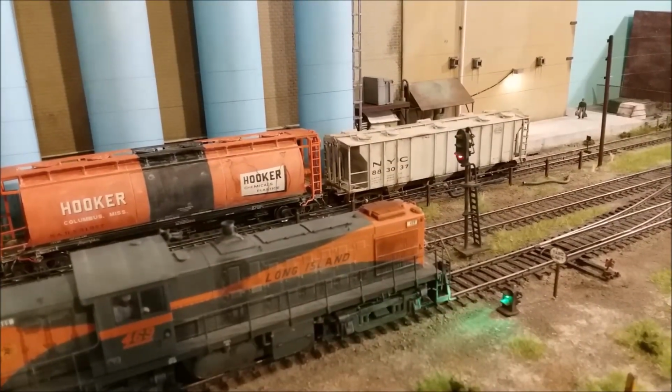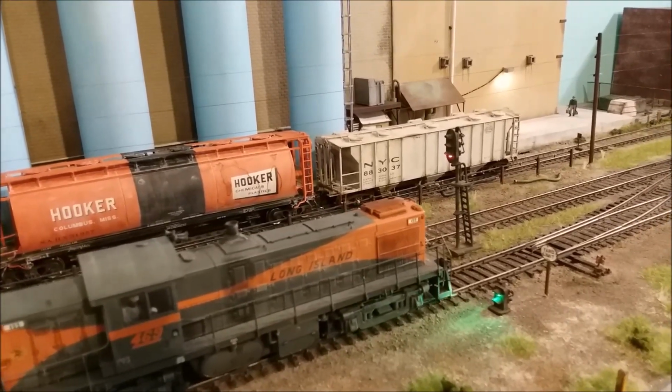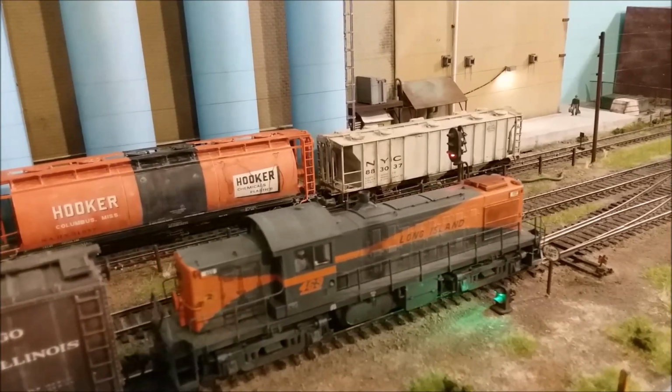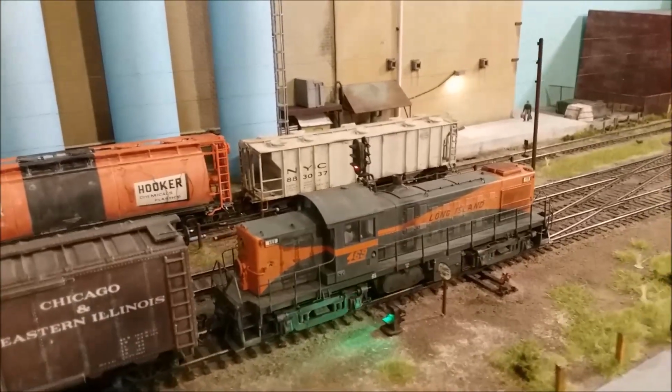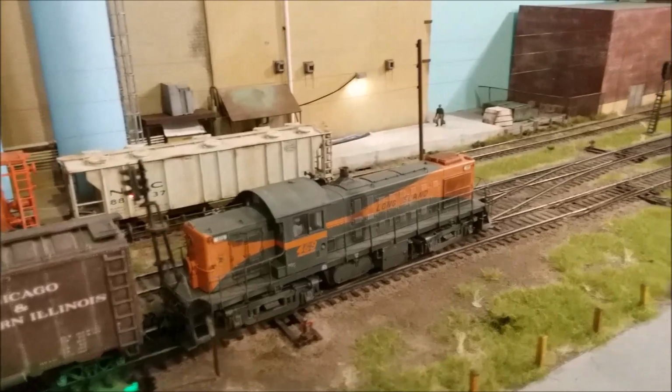Waiting at the signal, and now we've received permission to proceed out onto the main and make our first drop-off and pickup. Our first task will be to drop off that gondola full of steel coils at Stoll Metal, and we'll also be picking up the Hooker hopper in the background there.